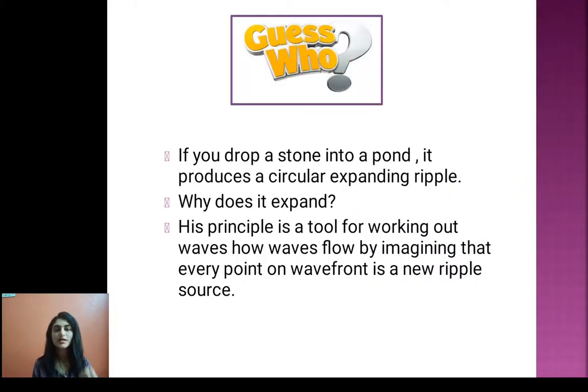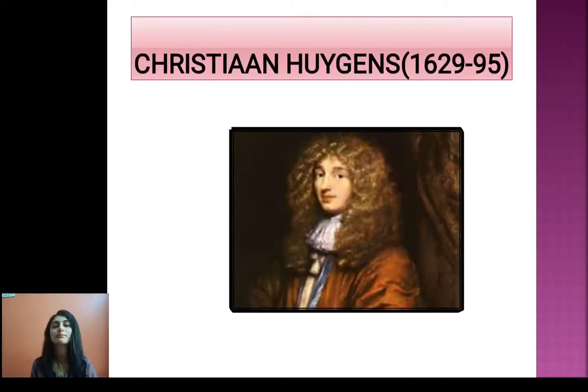If you drop a stone into a pond, it produces a circular expanding ripple. Why does it expand? Huygens' principle is a tool for working out how waves flow by imagining that every point on a wavefront is a new ripple source. Yes, we are talking about Christiaan Huygens.